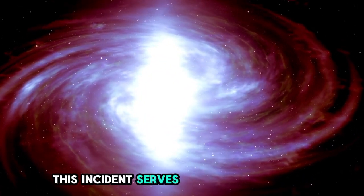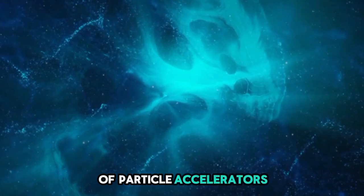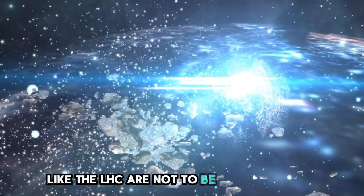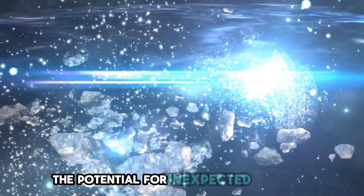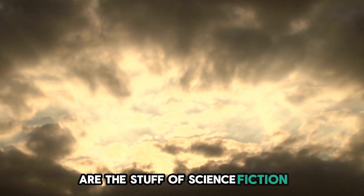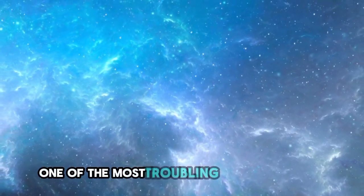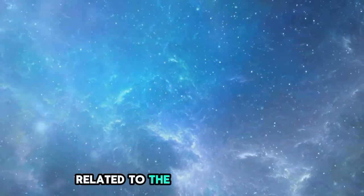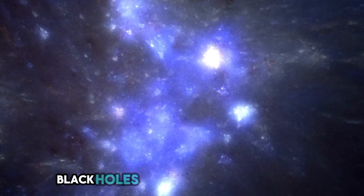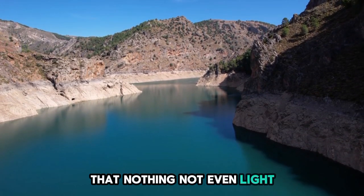This incident serves as a stark reminder of the immense power and potential dangers of particle accelerators. The risks associated with a particle smasher like the LHC are not to be underestimated. The potential for unexpected reactions and for altering the very fabric of existence are the stuff of science fiction, as well as real concerns voiced by respected scientists. One of the most troubling and fascinating concerns related to the LHC's experiments is the possibility of creating a miniature black hole. Black holes are regions of spacetime where gravity is so intense that nothing, not even light, can escape.